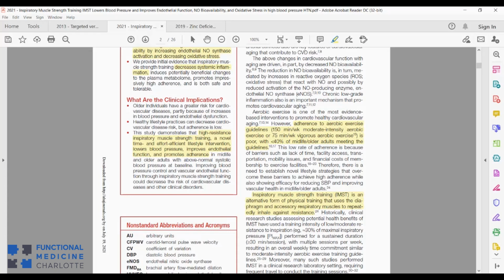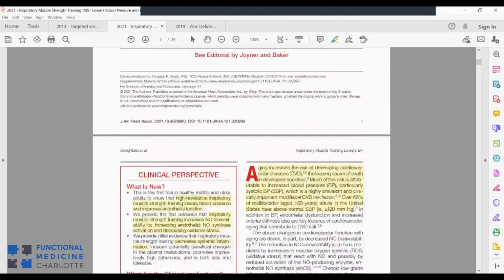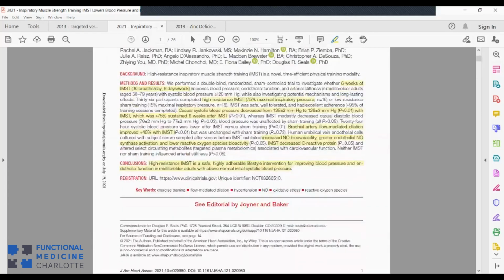Adherence is an issue. So one big win from this study is A, we found a non-drug way to significantly reduce your systolic blood pressure. And B, we found something that you can do in just 6 minutes a day. Wow, yes, 6 minutes a day.